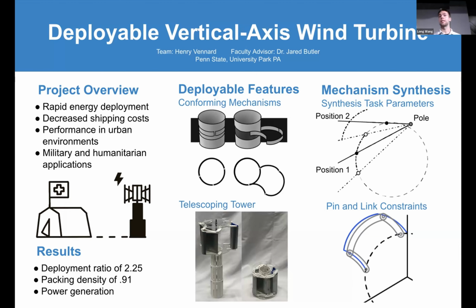Alternative energy is a life-saving resource in disaster and military applications. You can imagine a medical tent set up somewhere with important medical equipment running, and suddenly there's a power outage or a fuel shortage. And so that's where alternative energy can supplement some of that energy and keep these systems running. Wind turbines in this situation have specific requirements.